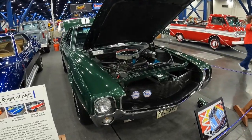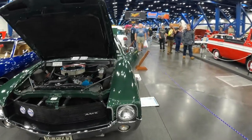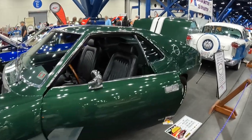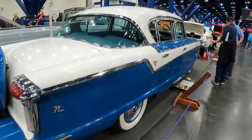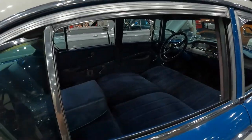Ooh, SC Rambler, the Scrambler. That's cool. I like AMX. This is the car that they raced in Trans Am. I like that. Nash Rambler. Fold down seats.